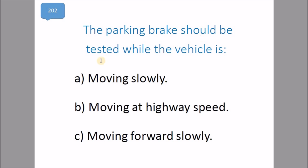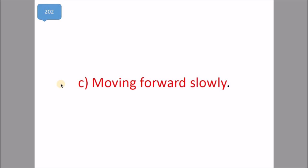The parking brake should be tested while the vehicle is moving forward slowly. That is correct. Moving forward slowly.